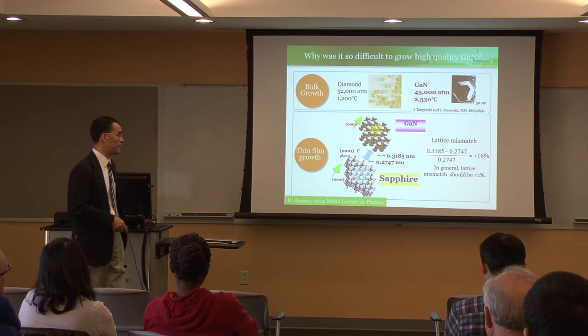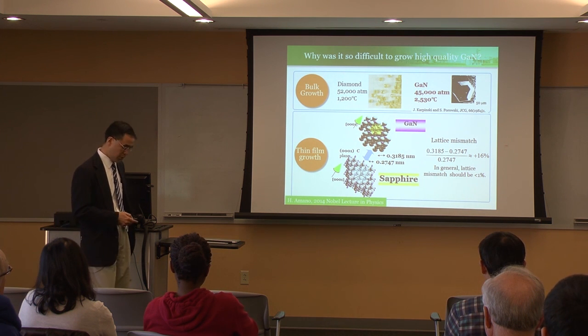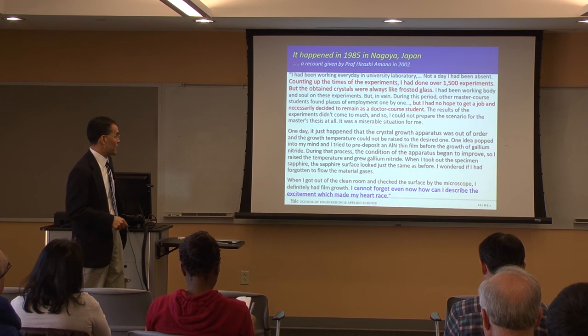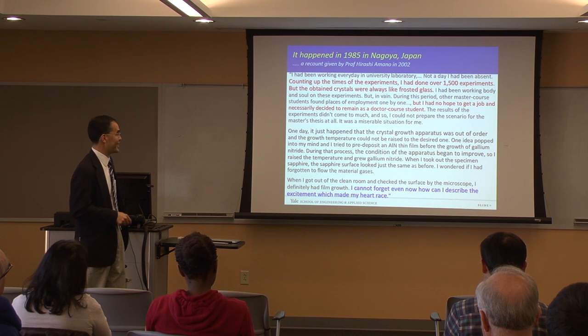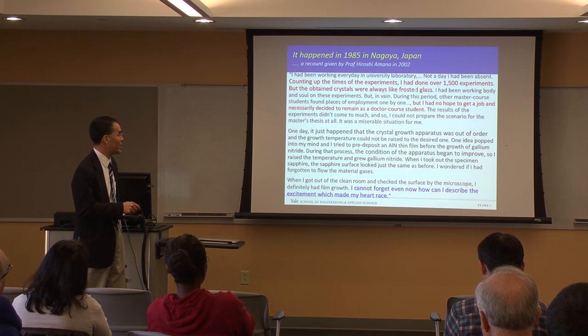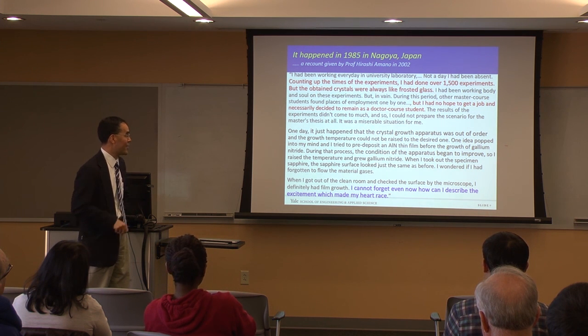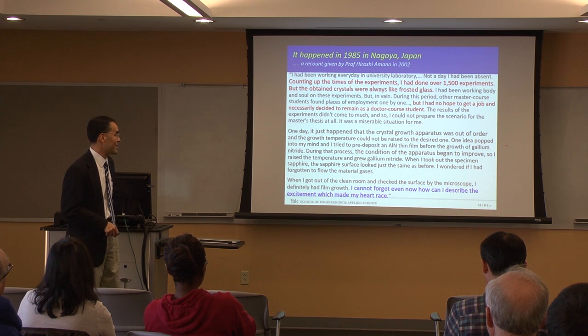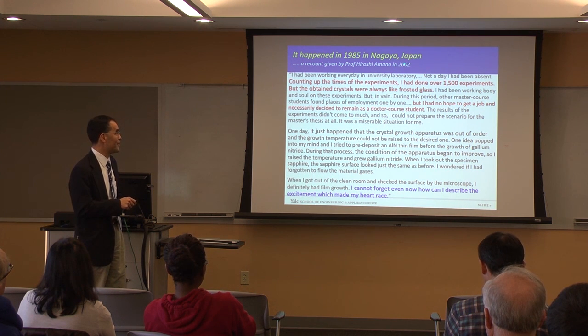16% is just really too difficult. So here, don't worry if you cannot read this. This is an excerpt from Professor Amano's own recount of the breakthrough in 2002, years after he made the breakthrough in 85.